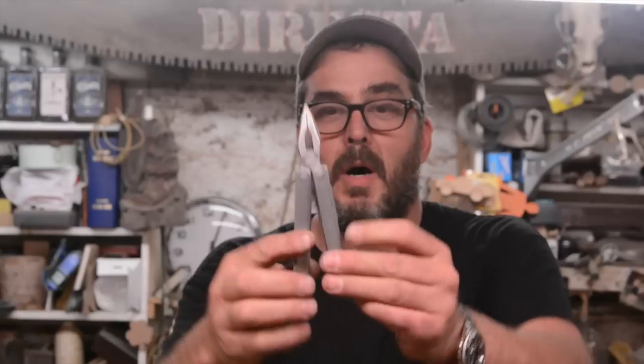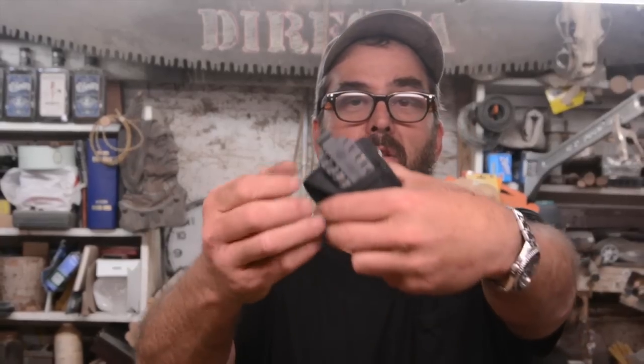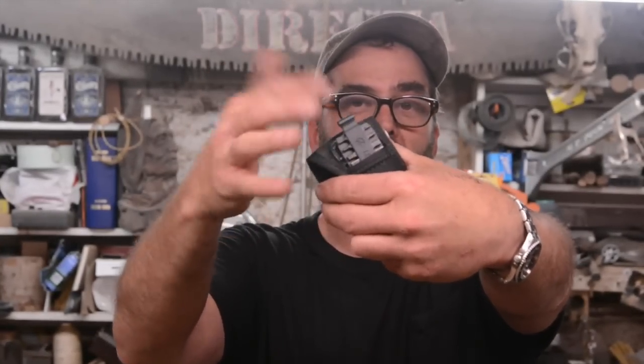Here's the first one I ever bought. This one is from the 80s. And whenever Leatherman started, this is from like 2 years later. I constantly lose the tools, so I'm always buying the new versions of the tools. I have these in every toolbox.